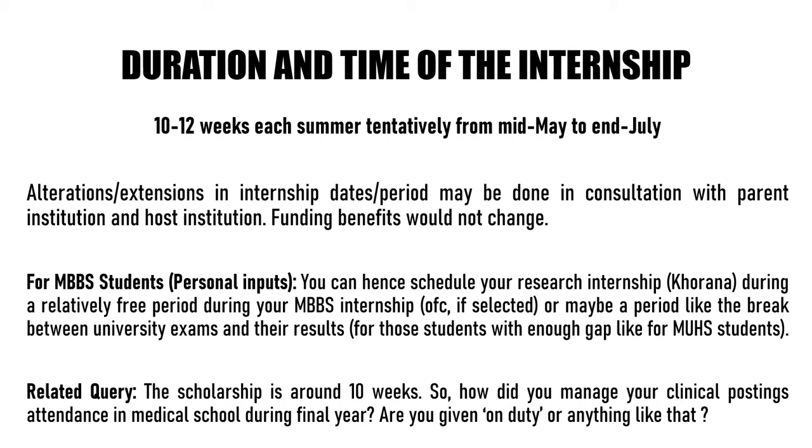So for MBBS students, you can schedule it during a relatively free period during your MBBS internship. Of course, that is if you're selected. And here I mean the MBBS internship. Or maybe a period like the break between the university exams and their results, for those who have enough gap.